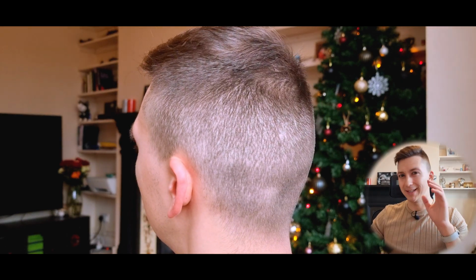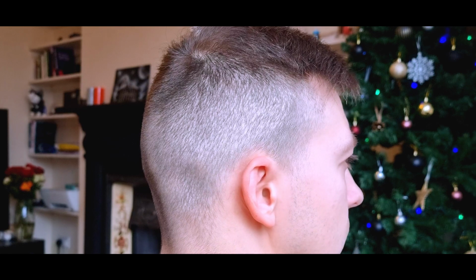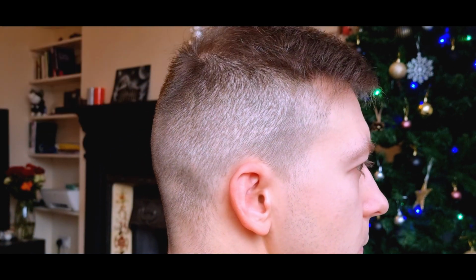Just wanted to mention that exactly 7 days ago I had a high skin fade for the experiment and my donor scars were really obvious. However, after just 7 days, I think it looks already pretty good. What do you reckon?